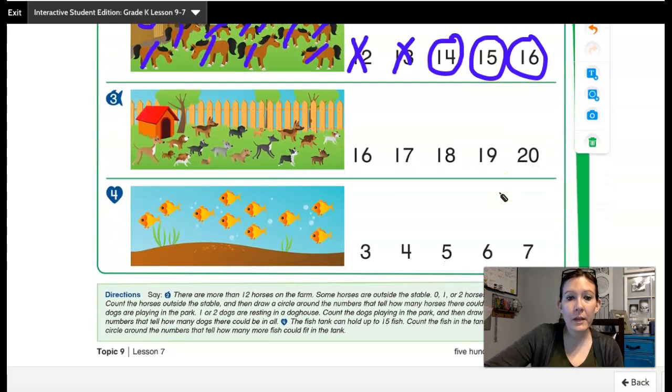Let's try another one. We're going to zoom down here to try the one with the fish. Let's see. This fish tank can hold up to 15 fish. Let's count how many are in there now, and then we'll draw a circle around the numbers that tell how many more fish we could fit in there. 1, 2, 3, 4, 5, 6, 7, 8, 9, 10. All right, so far there are 10 fish in that fish tank.